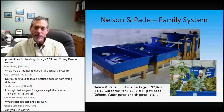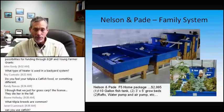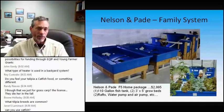Nelson and Pade is one of the consultants that is in the industry. They have modified his design for the homeowners. They sell complete packages. So as you're being asked by your clients, who sells complete packages, what kind of cost am I looking at, you can see this one is $3,000.